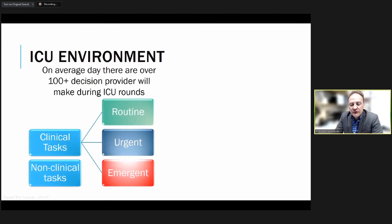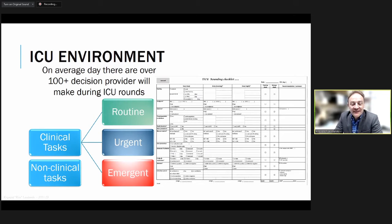We used to do a lot of strategies aimed at improving our tasks. My favorite one is the introduction of the checklist or the paperwork. So this is a standard ICU rounding checklist, which does introduce some homogeneity into patient care and reduces variability. Nevertheless, it's extra work, and we are already stressed from work. So what would be the best solution to get us to a place where we have more decision-making power with less effort, so we can focus on the more important things?